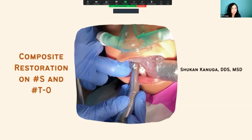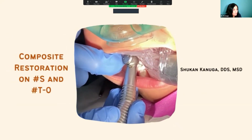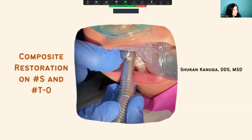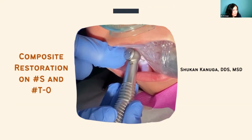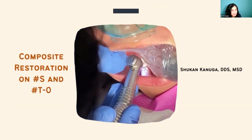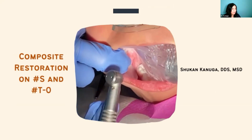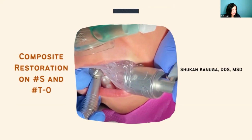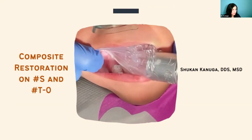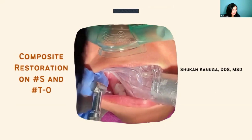2, 3, 4, 5, 6, 7, 8. Good job. Nine. Sugar bugs are leaving already, okay? And 10. Good job, perfect. Grace, a little water. I know it's popping out.